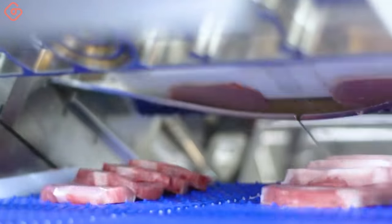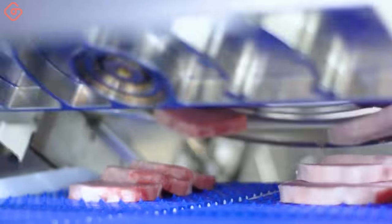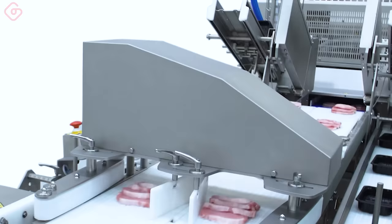The world's most modern meat processing machine is this one. Do you know its name?